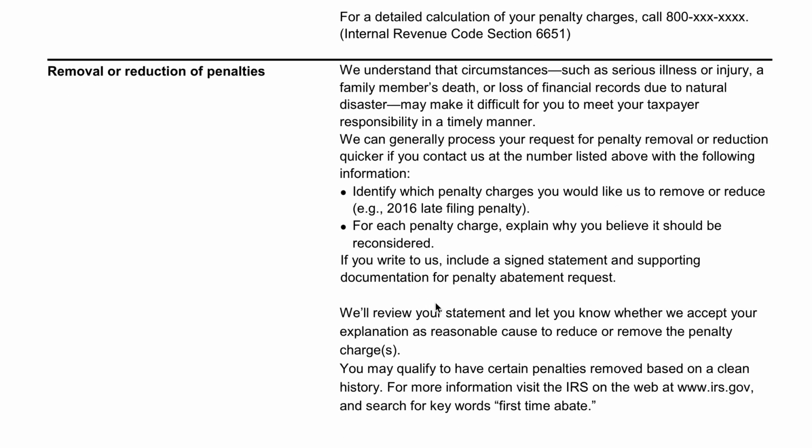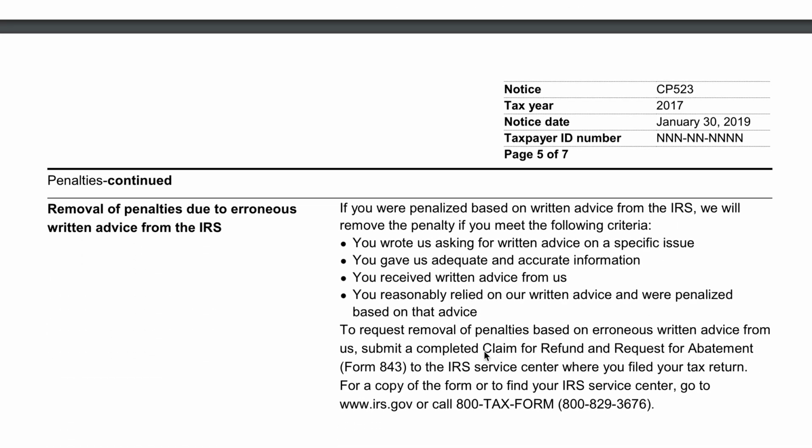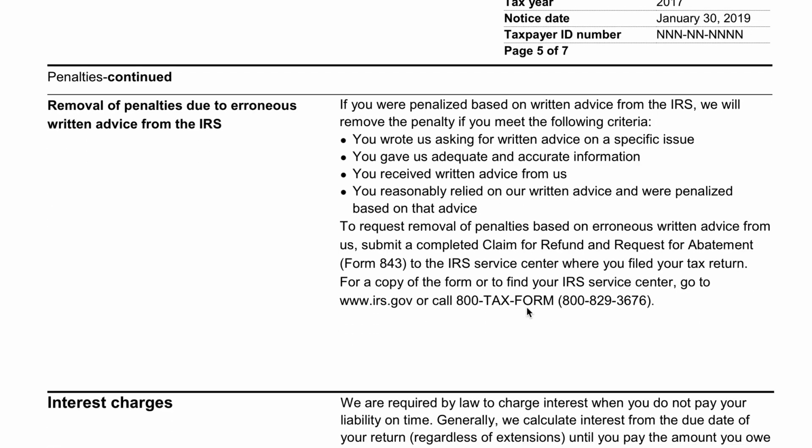You can also request that the IRS either remove or reduce their penalties. This is also known as abatement. You can file IRS Form 843, which is a claim for refund and request for abatement. So you can even have penalties abated. However, the IRS usually will reserve the right to abate your penalty until after you've paid your tax bill.